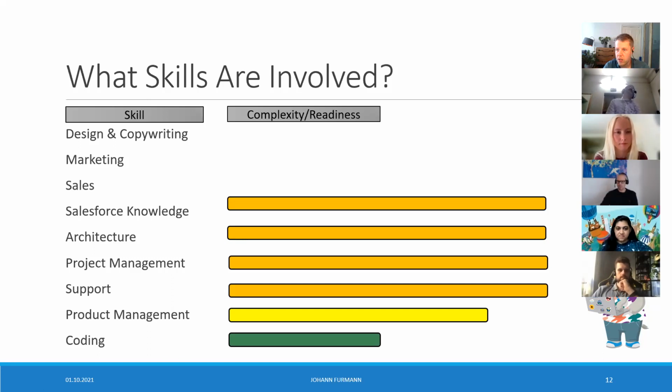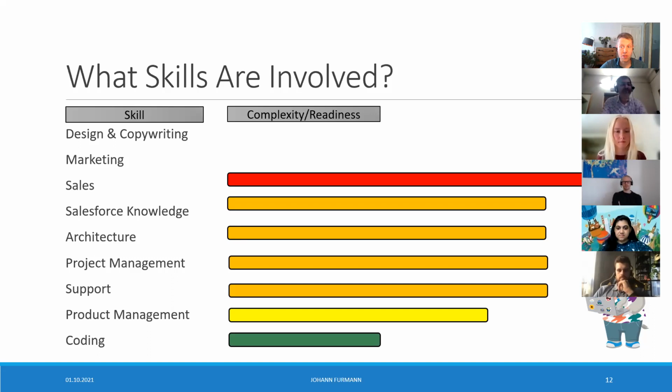Again, Salesforce knowledge, because if you build something, you have to know how it fits into the whole architecture and how Salesforce works. One of my apps is around knowledge and the Salesforce knowledge database. I thought I knew a lot about it, but now I know so much more about it. Lastly, sales. I was absolutely not prepared for that.